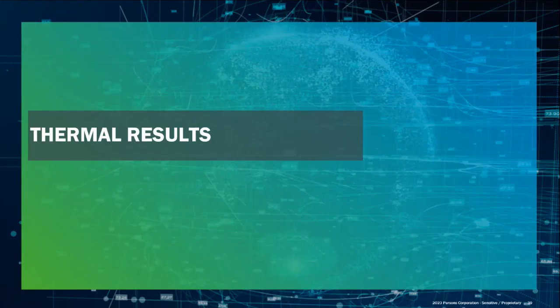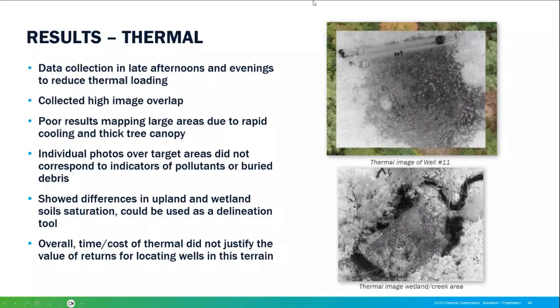Now we'll talk about the results from our pilot study where we flew the infrared thermal camera over the areas. We did data collection in the late afternoons and evenings in order to reduce the thermal loading on the sites from the intensity of the sun and everything. This was done during the fall, so there was quite a swing between daytime and nighttime temperatures and when the sun was up and down.